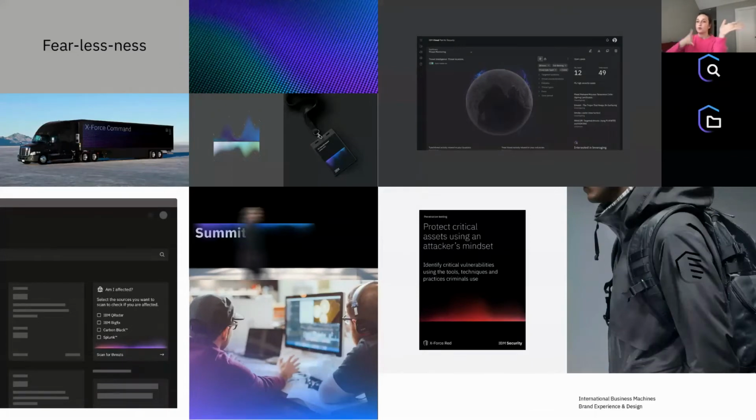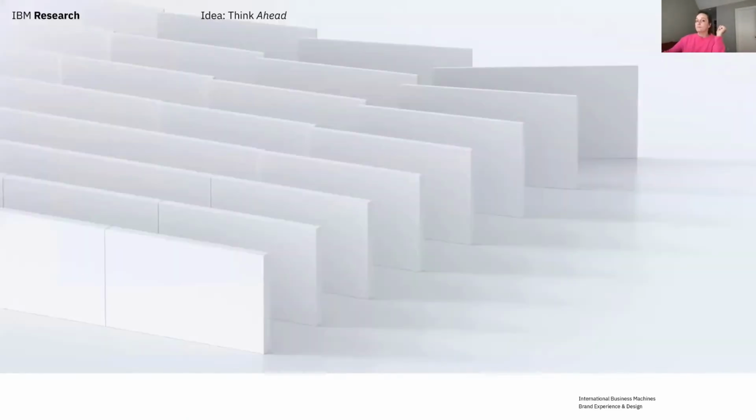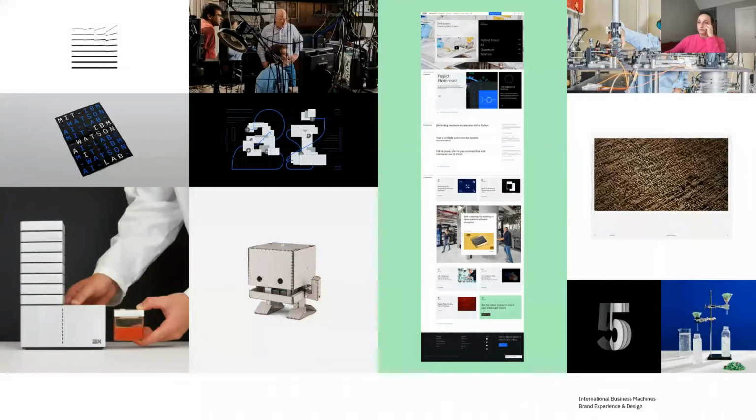Just as important as our visual, so is our verbal. You can also see some of that happening here. Within our Blue Studio, we partner with content creators, writers, to be able to completely tell the story of each system. IBM Research, an incredible part of IBM. These are the people that are creating these innovations, the minds, the technological innovators, and of course there is a branded system around that team, and this is an overview of their work.